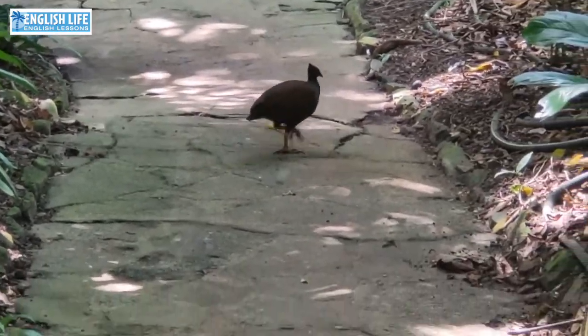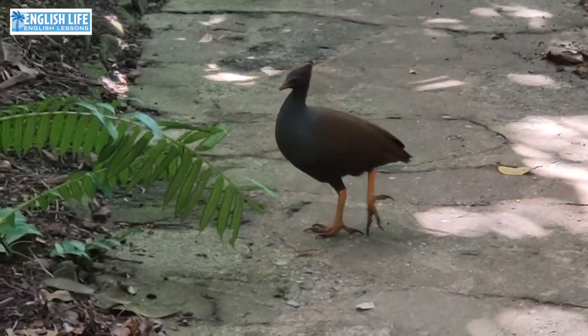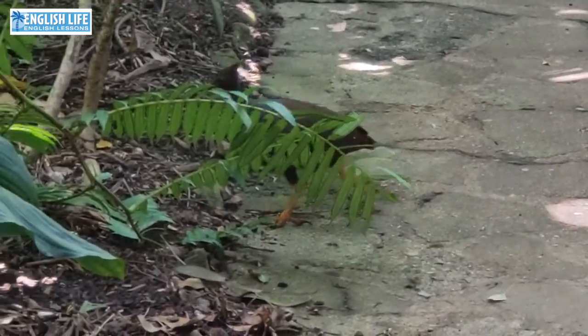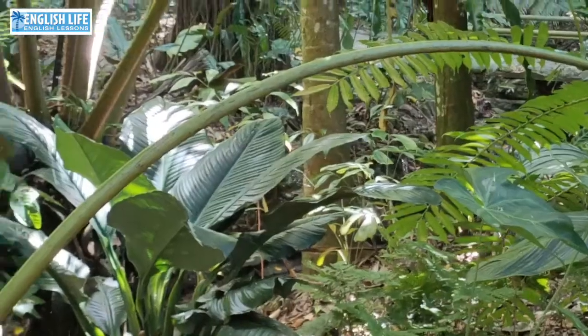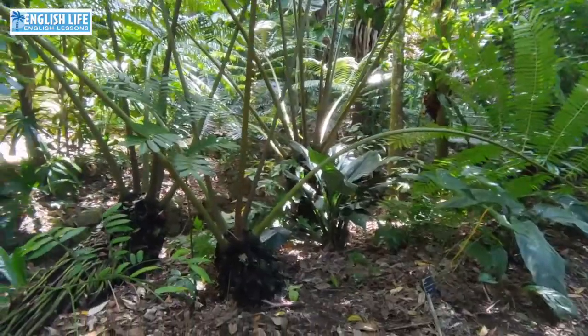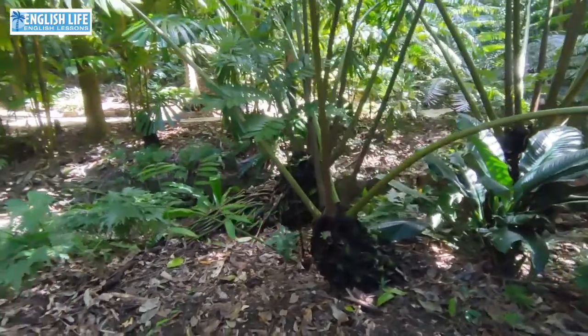Big, strong feet. There's another guy. Look at those legs. So, just next to me, another really big plant. Another very old plant. This is the biggest fern in the world.